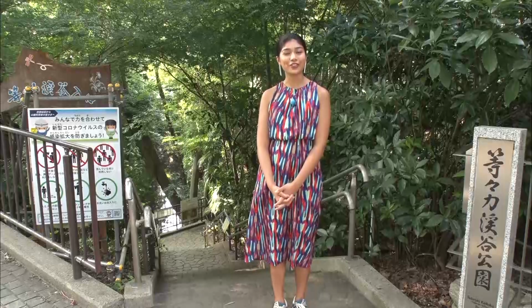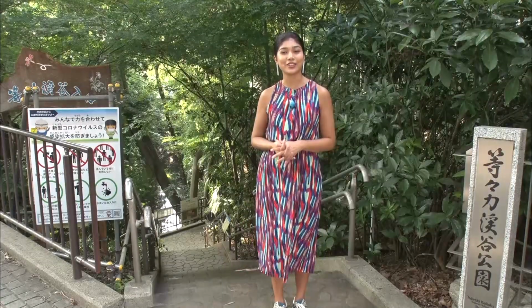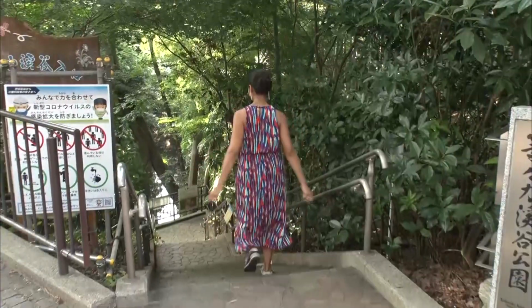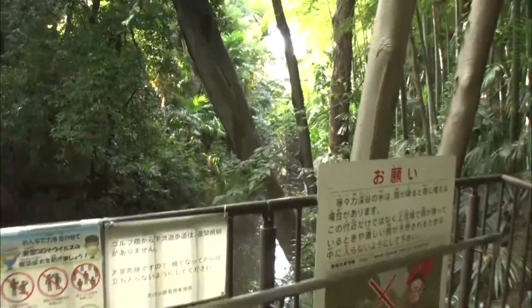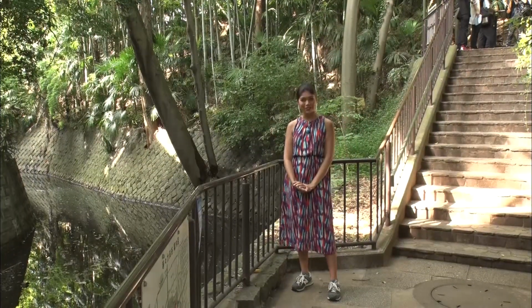Right now, we're at the entrance of Todoroki Valley, which is about a 5-minute walk from Todoroki Station on the Tokyo Oimachi train line. What's surprising is that if you go down, the temperature drops a couple of degrees. Let's go. So we're now at the bottom. It actually does feel slightly cooler, and with all this greenery around, it's a completely different world.